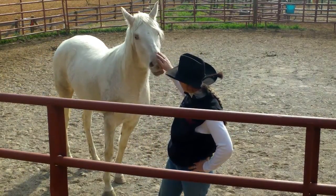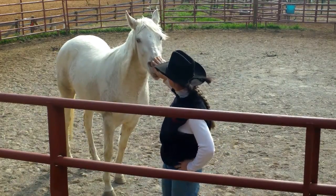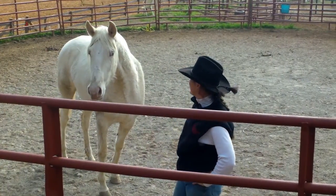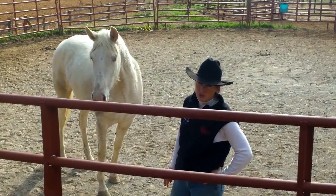So what I do know about Pudding, her name's Pudding. It is a mare. She's coming 3 this spring. She was born and raised here in Georgia, and today this has been her first trip off of her home property where she was birthed.